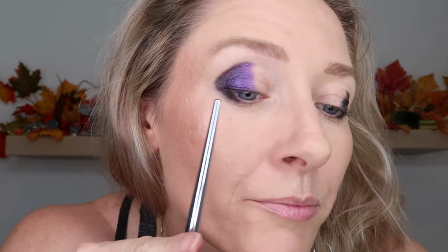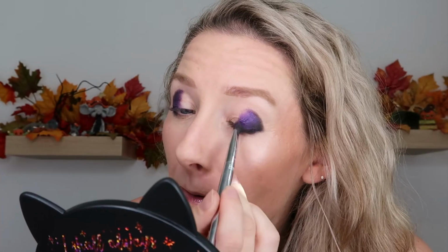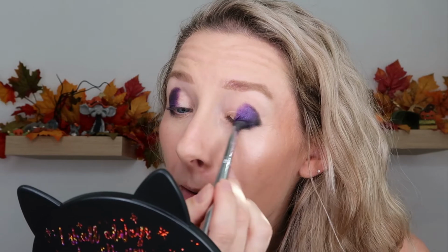So you can see as I pull it forward, it gets definitely significantly lighter of a purple. And so we're going to try and keep that nice and dark until we blend it into the green. And then for the under eye, we will take this deeper purple that has more of the shimmer on it, and we are going to blend that in.